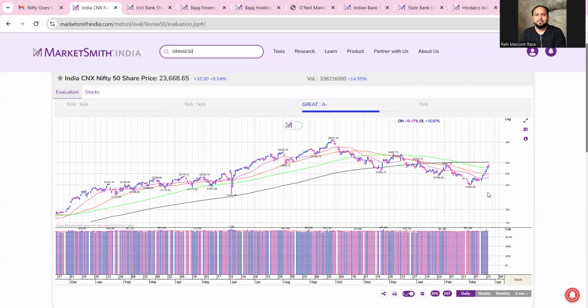So overall, we can see that market participants are actively entering the market, which is also coming in terms of price action, and overall price improvement has taken place. So it was about Nifty 50.